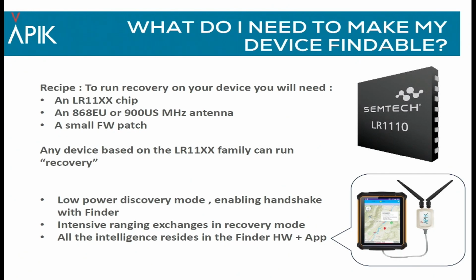What do I need to make my device findable? That technology, today we use it for our trackers, but of course we'd be more than happy to license it to any application that may benefit from that recovery functionality.